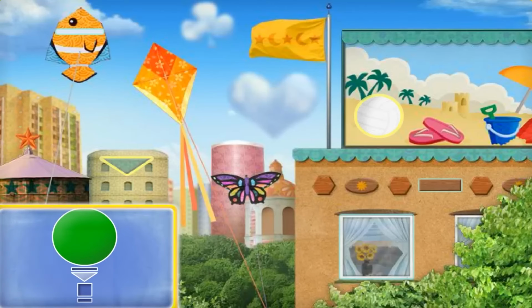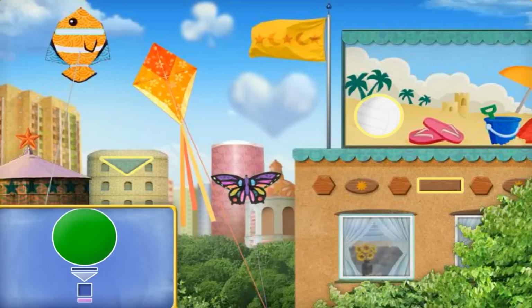A circle! Way to go, Umi friends! A rectangle! Nice one! A rectangle! All right! A square! Right on! We've got all the shapes we need! Let's go turn these shapes into a super hot air balloon!